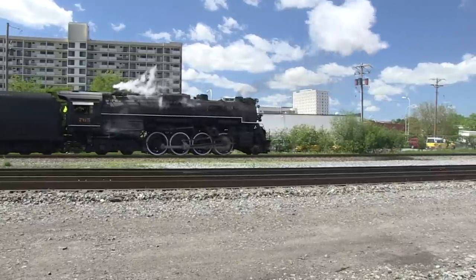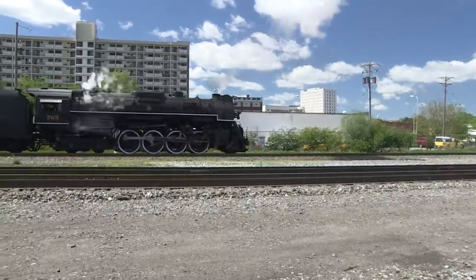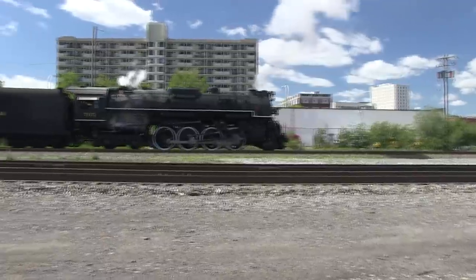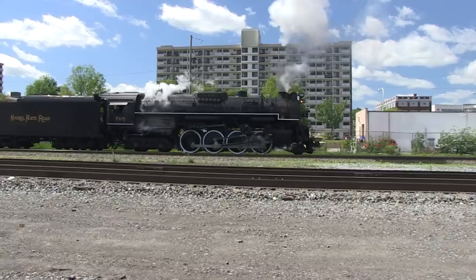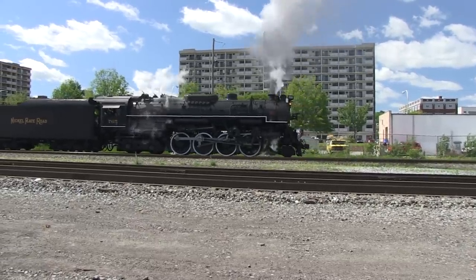Seriously? I don't think he was a rail fan. Oh well. While I waited for a fist fight to break out next to me, I got a few more shots of the 765.